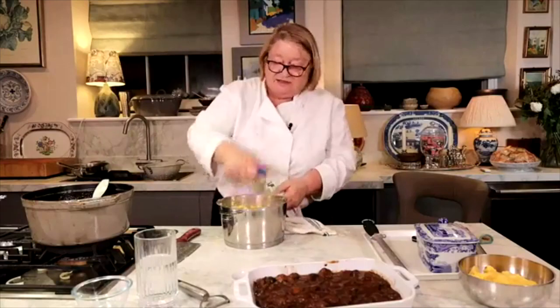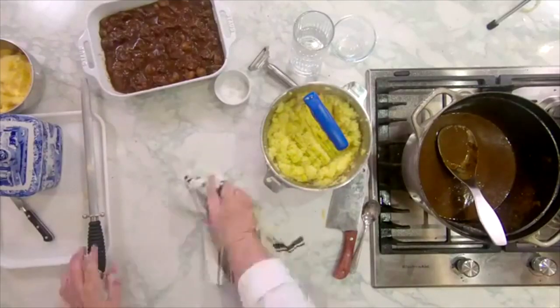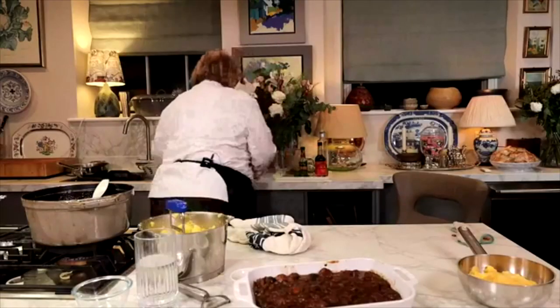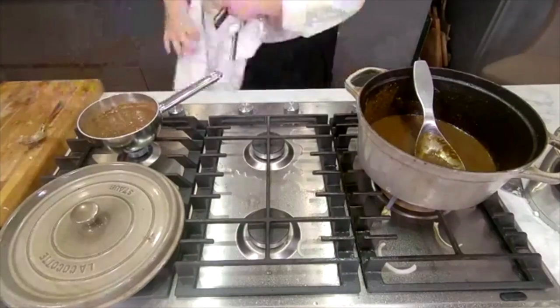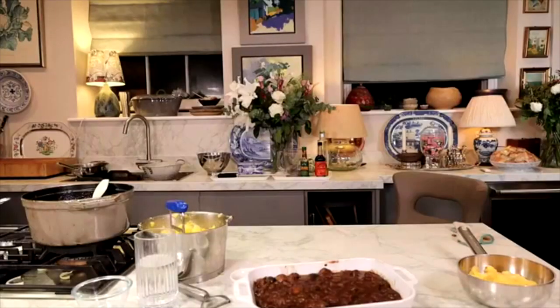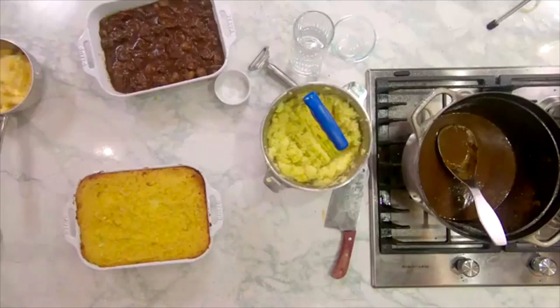Now, do you see how that's just really mushed? I didn't add any milk to it because that's not what I'm wanting. Now, guys, let's just take this out. I'm just heating up. I'm just going to take out the, right, here we go. I think that looks lovely, absolutely wonderful.